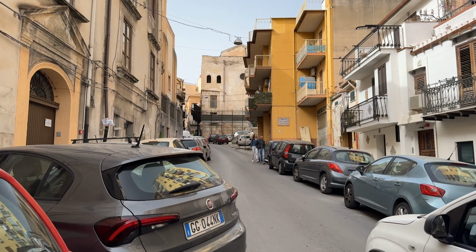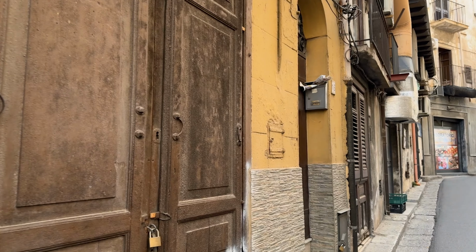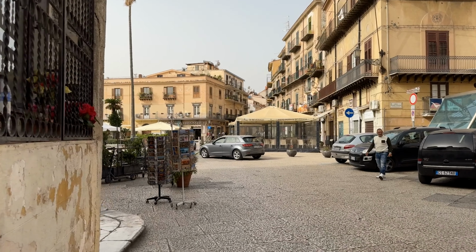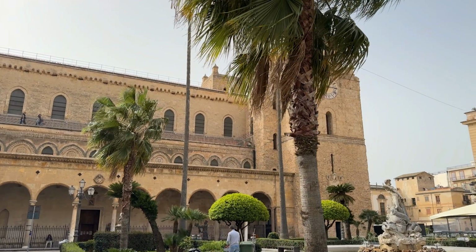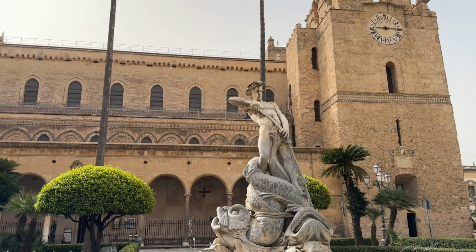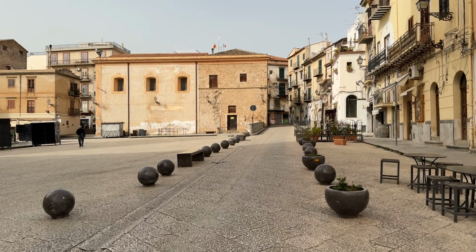Welcome to Monreale, a small town south of Palermo, which has the same name as the city of Montreal, Quebec, Canada, but has a smaller population of around 38,000 inhabitants. The town is well known for its cathedral, which is the seat of the Archdiocese of Monreale.